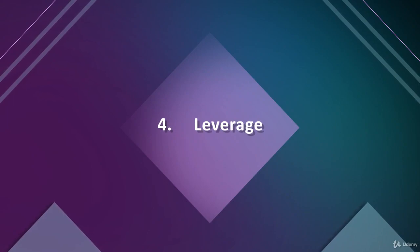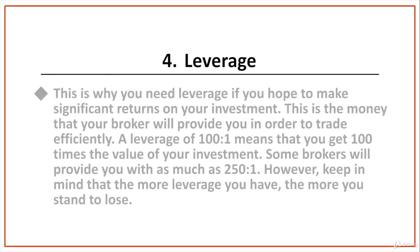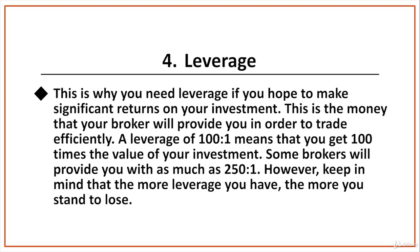Number 4. Leverage. Forex is the least volatile market out there. This is why you need leverage if you hope to make significant returns on your investment. This is the money that your broker will provide you in order to trade efficiently. A leverage of 100 to 1 means that you get 100 times the value of your investment. Some brokers will provide you with as much as 250 to 1. However, keep in mind that the more leverage you have, the more you stand to lose.